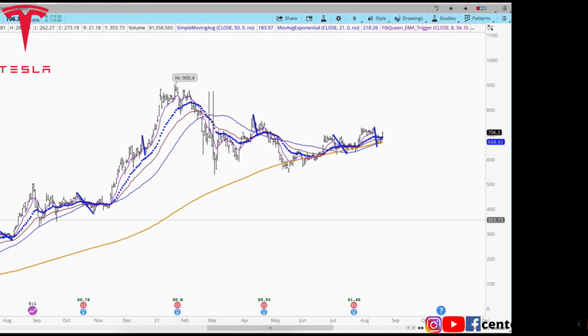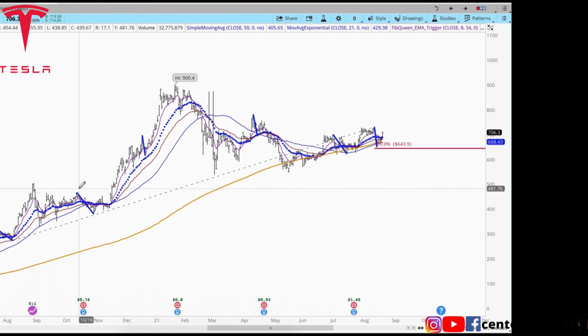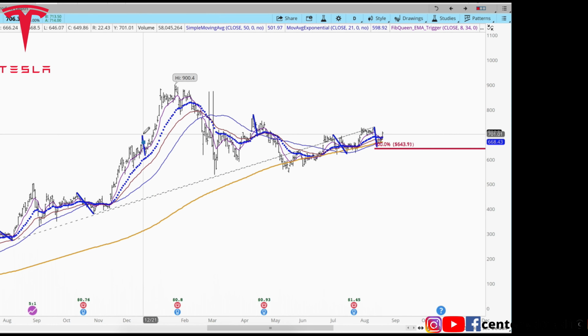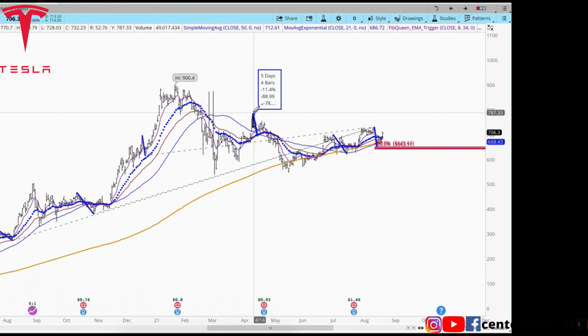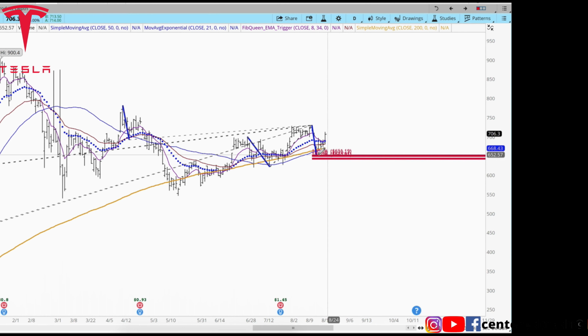I can use my Fibonacci extension tool, click it from that pivot high, pivot low, projecting it to this new recent high. One more time, pivot high, pivot low, projecting to the new recent high. I repeat this for each pullback. So now we have a nice cluster of potential support, and we are trading nicely above that 200 moving average.